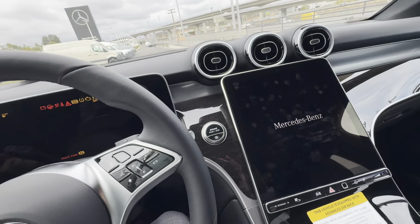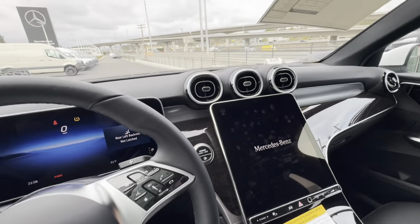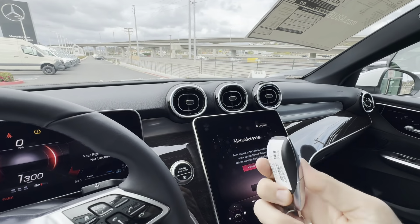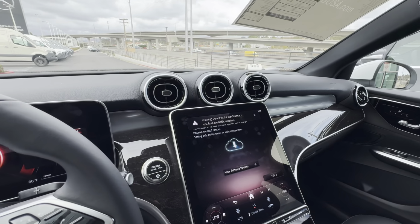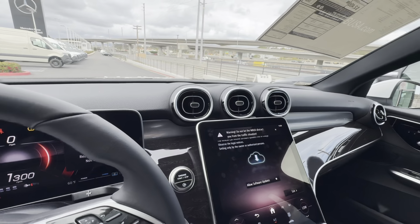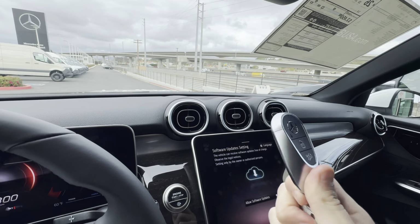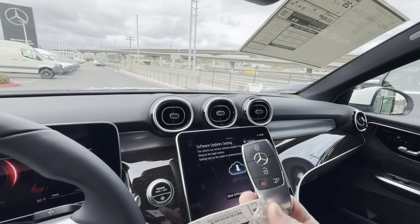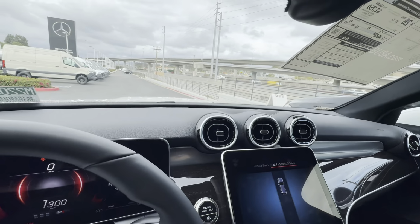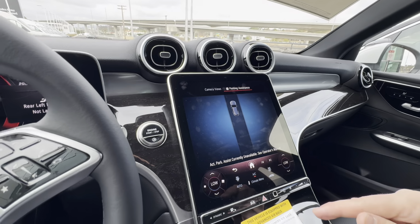So newer software, as I mentioned. And I think that little things like the key fobs will give away GLC being a little bit more updated compared to GLE. Let me show you GLC key. Here's the GLC key. That's the latest generation of key fob from Mercedes, versus the GLE key. So that's another small thing. And this car doesn't have the 360 view camera. That's standard in a GLE and not in a GLC.